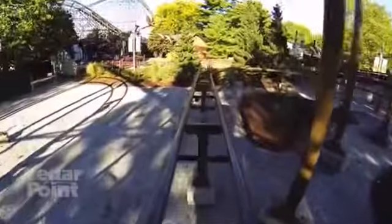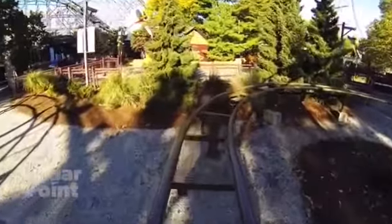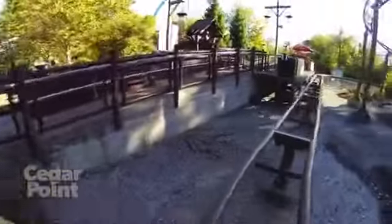One thing that I don't like is that the station is open, which when it rains, it makes it harder to operate. And you can't get a break out of the rain like in other roller coasters.